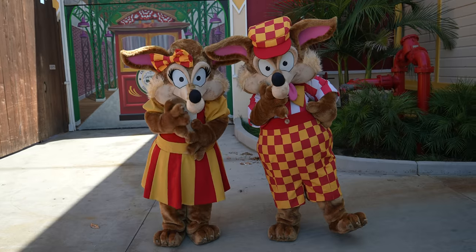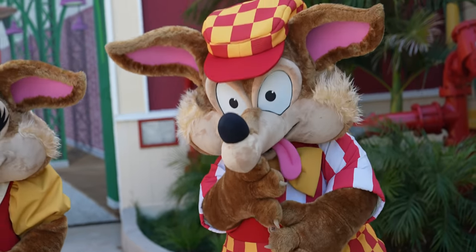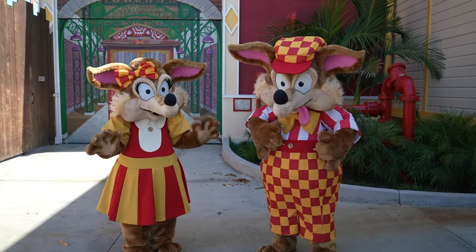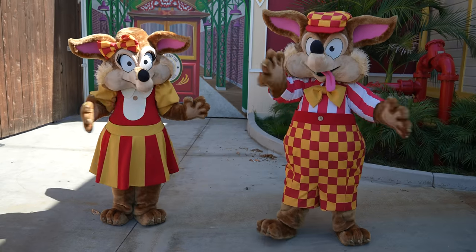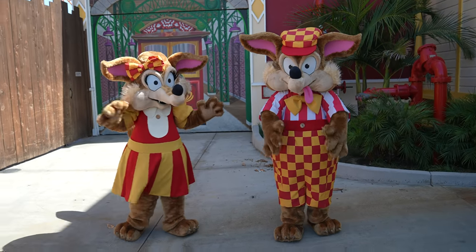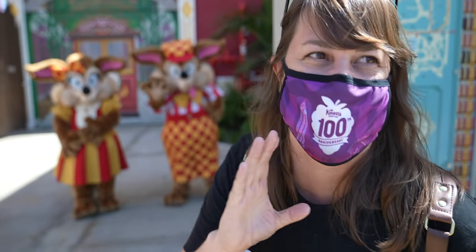You guys are so cute. I know, look at his little tongue. Can you guys do a spin for me? I want to see your cute little butts. Yeah! Oh, yes! Awesome. Thank you so much. Thanks, guys. It was so nice meeting you both. They're so cute. I love it.